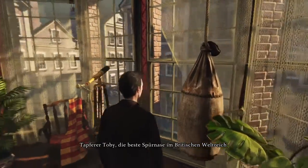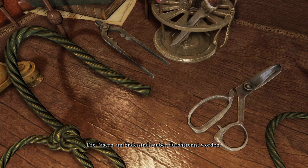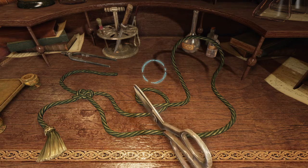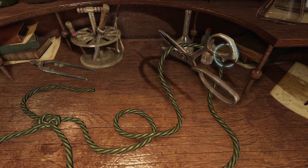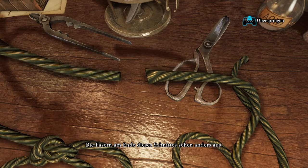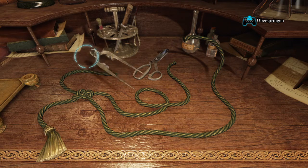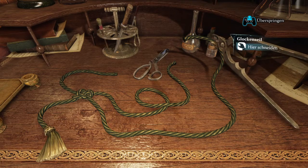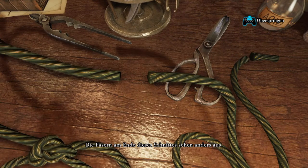Brave Toby, the best nose in the British Empire. Jawohl. Let us see how the rope was cut. The fibers at the end of the rope are smoothly cut. Let us try to find out what tool was used to cut the rope. The fibers from this cut appear to be different. The fibers from this cut appear to be different.